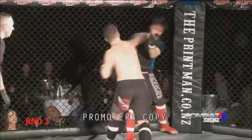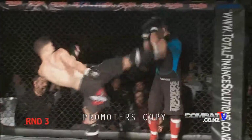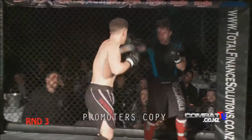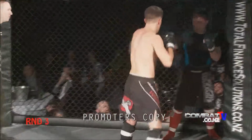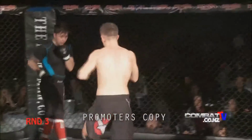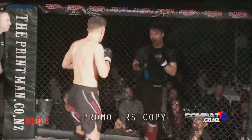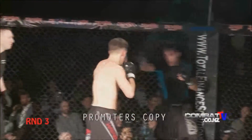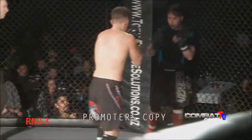Yeah. And a mean right hand and a left hand from Quesada on Jarrett. And there's a kick that was just checked with that forearm of Jarrett. And another one that just gets checked by that forearm again. That forearm's going to be sore in the morning, I can tell you that much. Now this is just going to be clinical from Quesada. He just seems to be picking him apart, which is unlucky for Jarrett. He needs to just throw or bowl in with an overhand or something like that and hope he catches him.